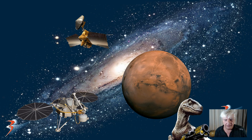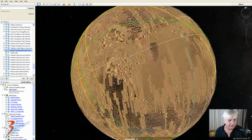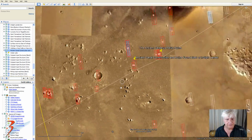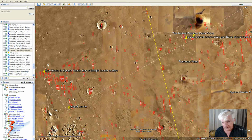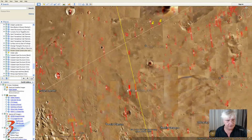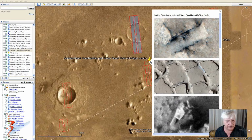So let's take a look at the terrain in Google Earth Mars. And we go down to InSight Lander and Curiosity Rover. Just for reference, the area we're looking at is there. InSight Lander's about 700 kilometers to the west. And then down there we've got Curiosity in Gale Crater. And let's check out the anomalies.